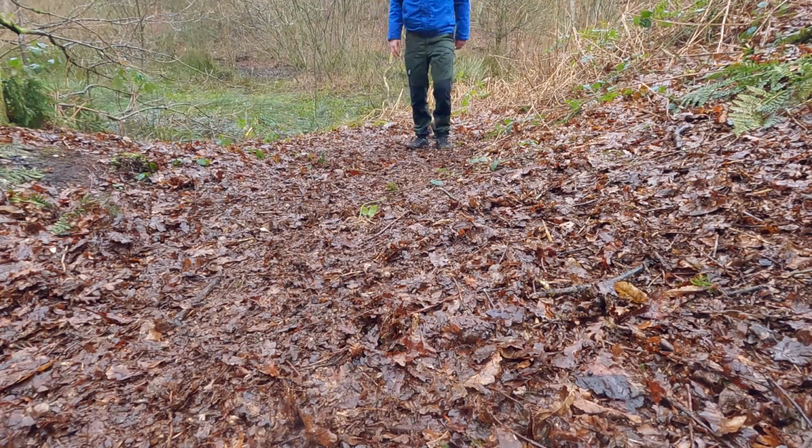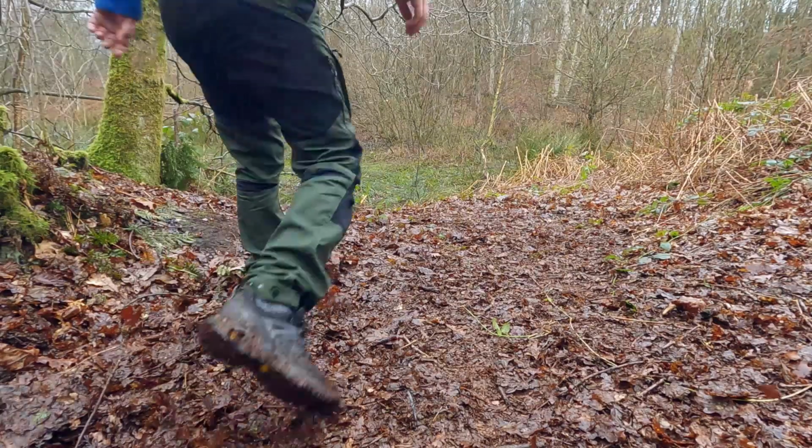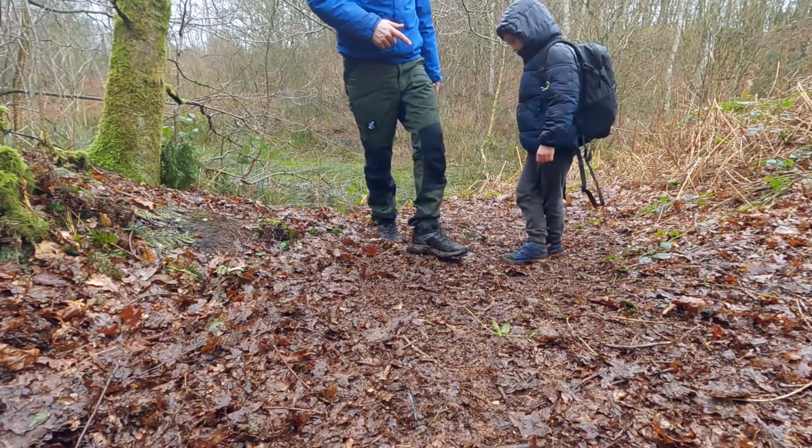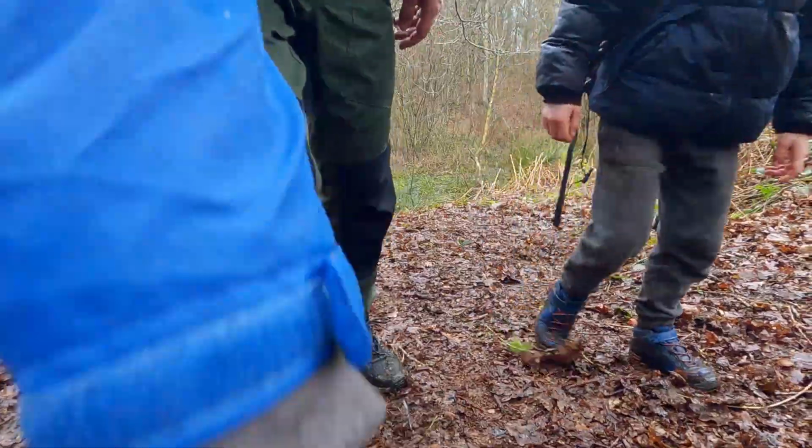Okay, Finn, right, final check. Fire's gone. Have we left any trace? No. Good, and that's because the motto is? Leave no trace. That is it, excellent.